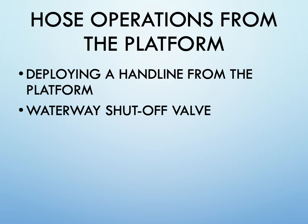Hose operations from the platform. The platform is equipped with a 2.5-inch discharge with an attached gated Y. A handline may be deployed through a window or into a roof by utilizing a high-rise pack. There's an additional 50 feet of 1.75-inch hose and a nozzle that are stored on the platform. However, we want to consider that the waterway monitor must be shut down before doing this, and that shutoff valve is located in the platform, and there's a picture of that on the next slide.